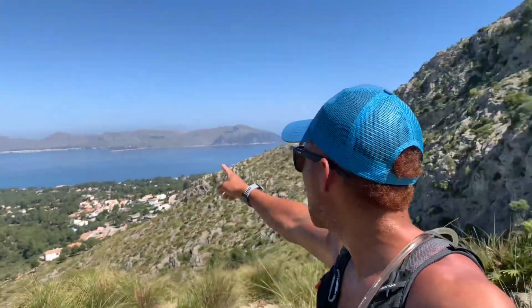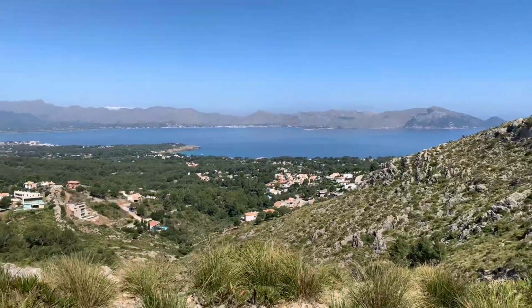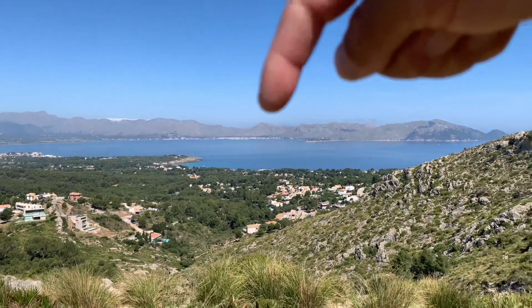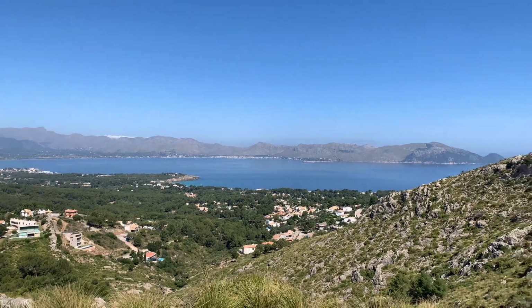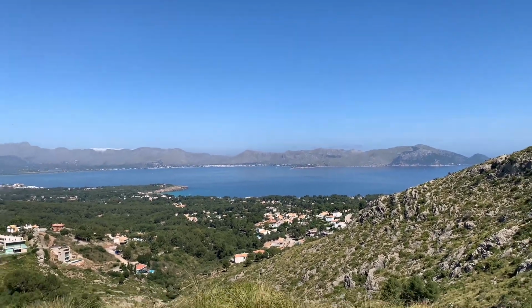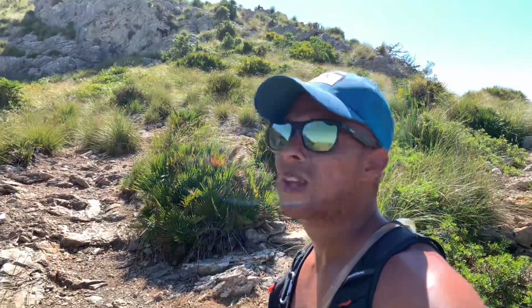I actually took a boat trip yesterday out of the bay. It took us round this part of the island, just over there. Let me turn you around and show you. You probably can't make it out. There's just this bay here. It's the Bay of Formentor. Absolutely stunning. Crystal clear blue waters. Lovely. Right, we'll crack on and get to the top of this and have a rest. On we go.